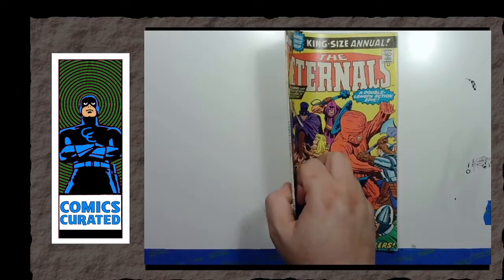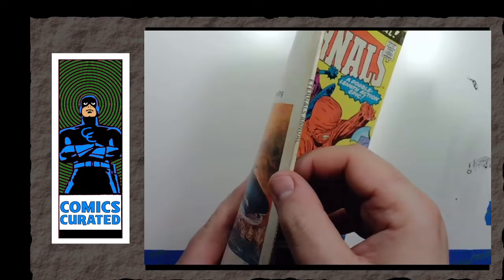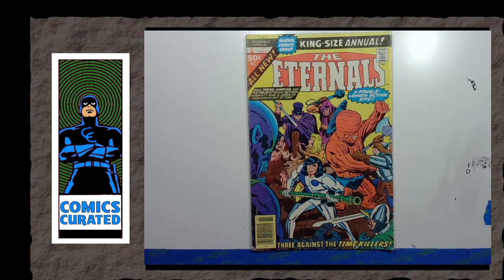Anyway, the other interesting thing about this is typically the annuals were perfect bound. So you can see the spine here a little bit. And you can see it just looks rolled like a typical comic would look. So a typical comic is saddle stitched. And I can give you an example of what saddle stitching is here.